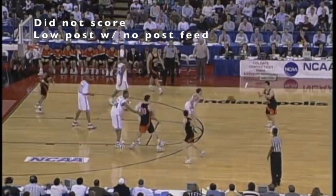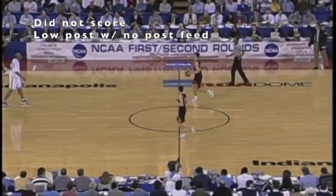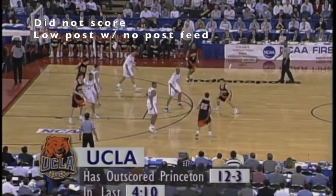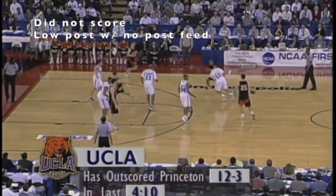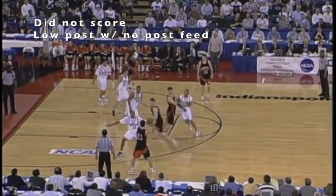UCLA comes back out, goes into a man-to-man. Earl again! Never got set and turned and stayed in good balance and position to come back with a little jump hook. Right now, UCLA on a 12-3 run in the last 4 minutes and change.